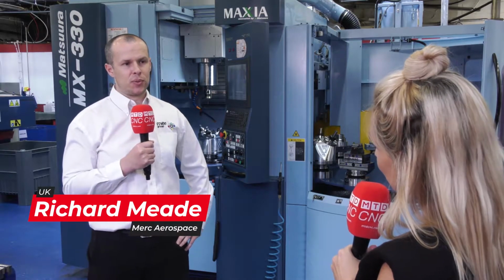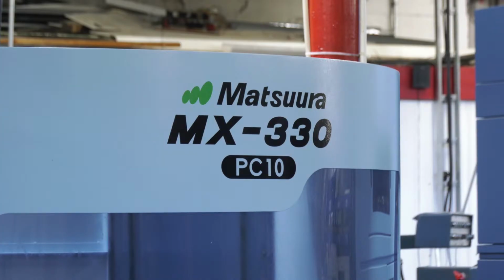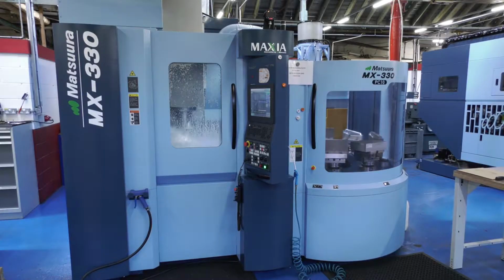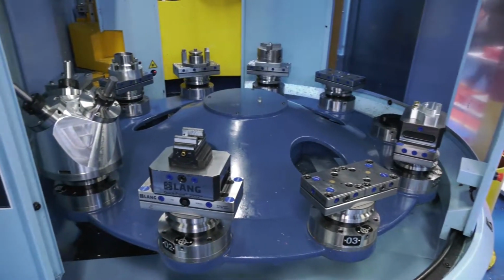We started our journey with 5-axis machinery back in 2015 on the MX-520 range of Matsuura machines. Back in 2018 we bought our first MX-330 PC10, and that gave us the 10 pallet lights out automation capability, and it was just a natural step for us as a business looking to increase our productivity. And it's worked wonders for us, and hence the second machine purchase.